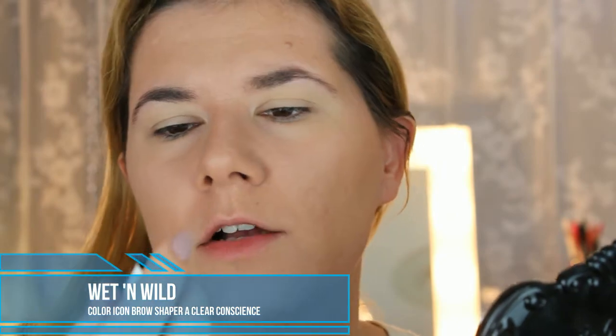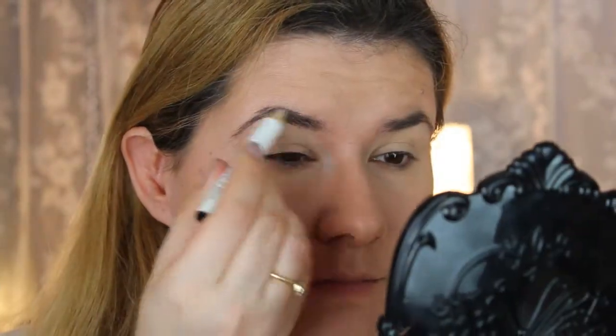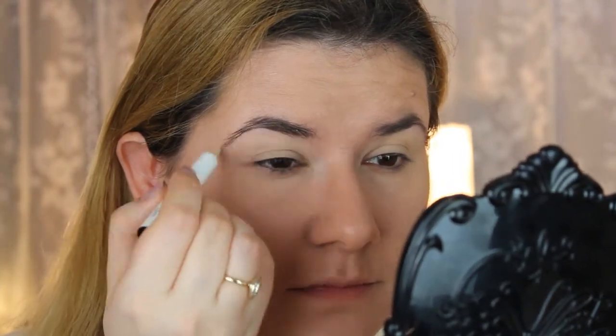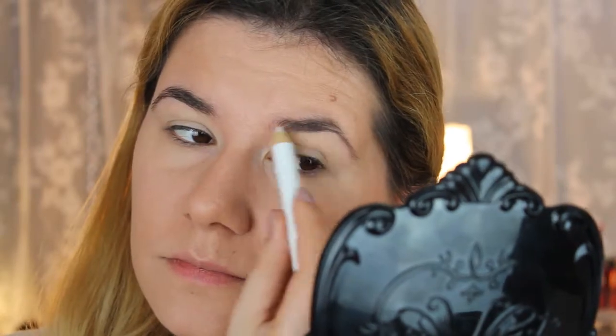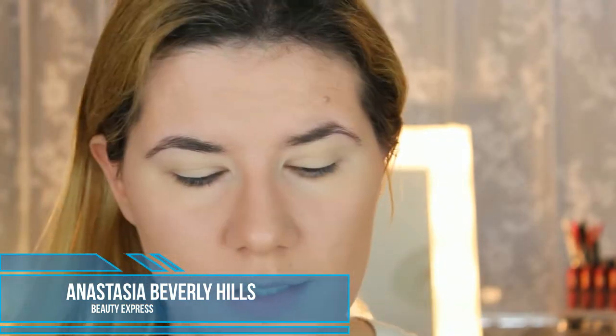I'm going to set my eyebrows with this Wet n Wild Color Icon Brow Shaper. Then I'm going to fill in my eyebrows with this.